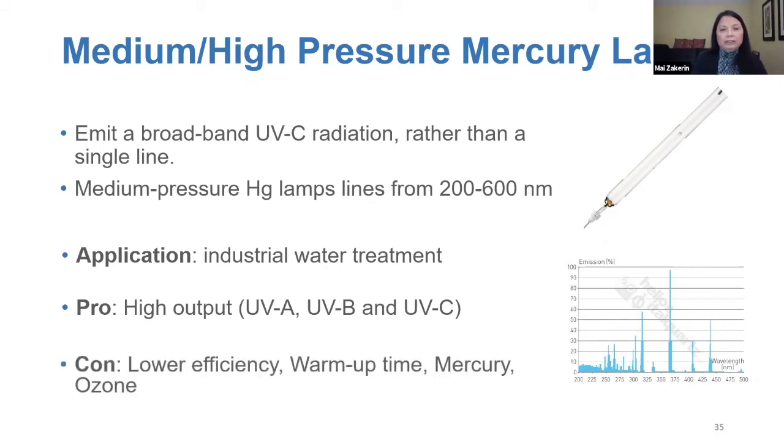But also, it's a lower efficiency lamp, it only gets about 10% efficiency, and it also has a warm-up time that you have to deal with. And again, it is a mercury lamp, so you have to deal with it environmentally, and it's a big ozone producer also.